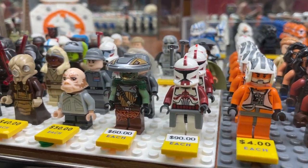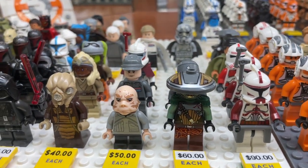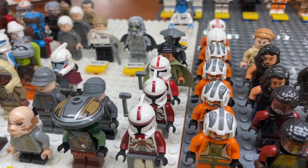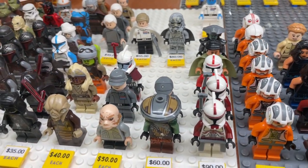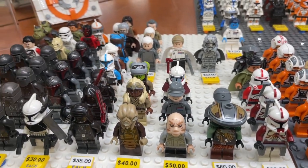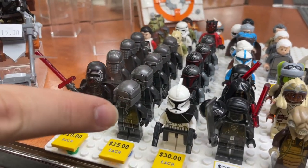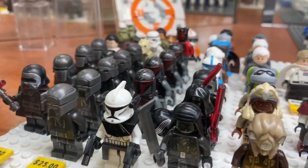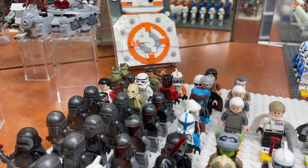Those only came in a Toys R Us exclusive homing spider droid set in 2009. Behind that, you got another red shock trooper. Absolutely love those. LEGO, please make more of those. $90 is too much for an army building troop. You got some ARC troopers. You got Hera from Rebels. You got some Super Commando Mandalorians over here behind this white clone that goes along with Darth Maul back there. And you also got a Phase 1 Commander Cody looking good.